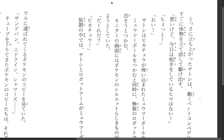Okay, yeah. Pikachu Boru, which has Pikachu in it. Chotto. Oi! It's basically saying, hey, what? Yeah, wait up. What do you mean? What?